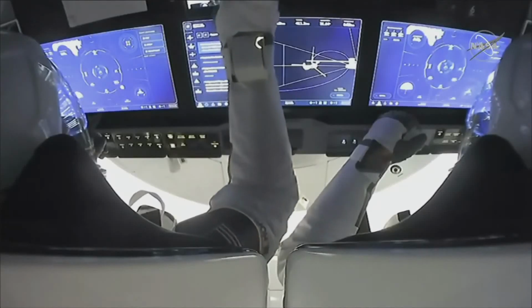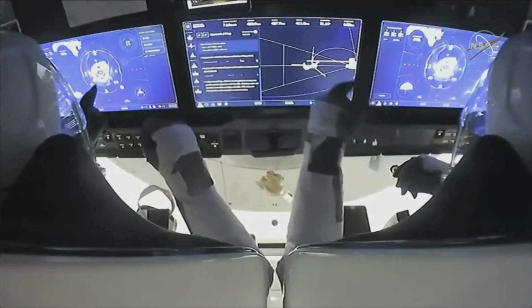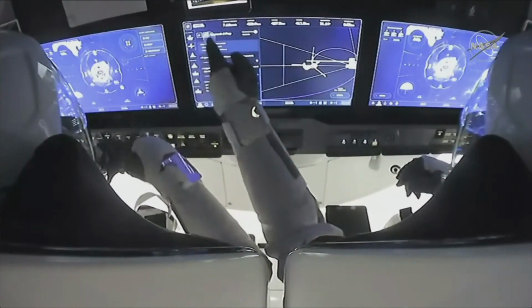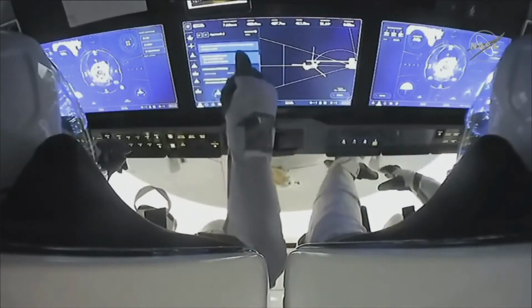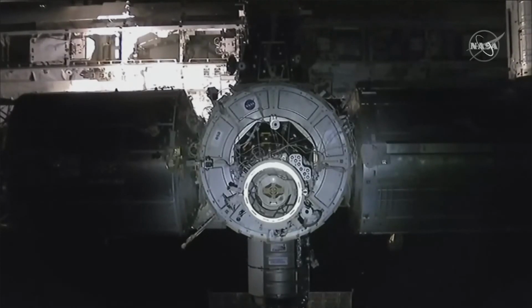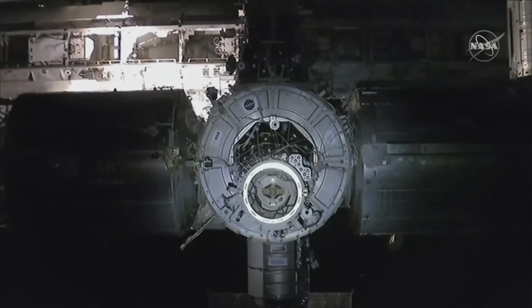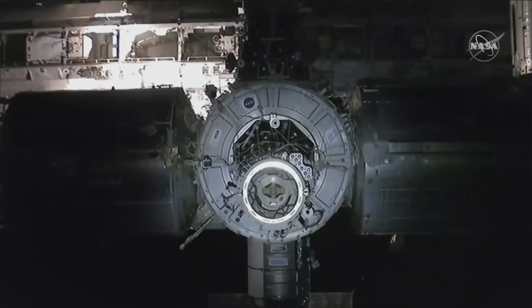Abort if necessary. But as we said, everything continuing to look good for Crew Dragon, ready to depart waypoint 2. The final approach has begun. Crew Dragon moving in toward the International Docking Adapter on Node 2. Kate Rubins standing by on the International Space Station, monitoring their approach.